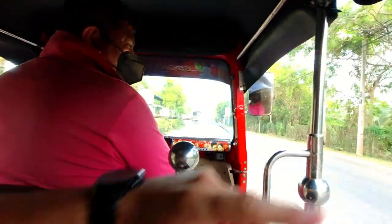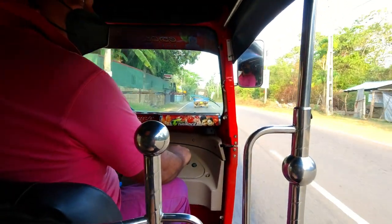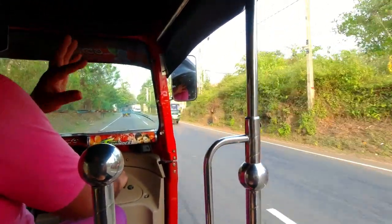Yeah, that's the tourist price, right? How much do you pay for a local kottu? Local kottu, maximum 500 rupees. Maximum 500? Yeah, maximum 500. Okay, chicken kottu. The restaurant price is 1,000 rupees. Yeah, I saw some of the prices here at the restaurants. Up to 1,000 for kottu.